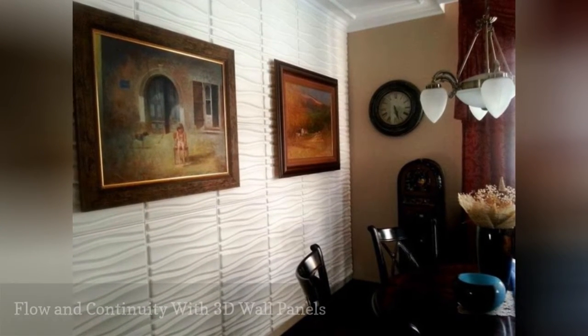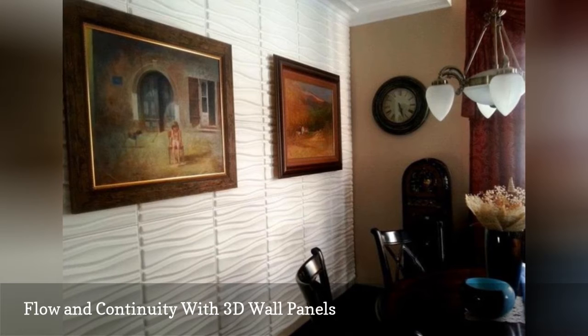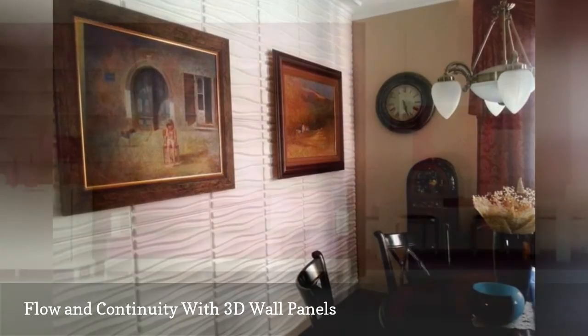One feature of 3D panels is flow, continuity. While you can get panels that stick on the wall in any direction, like WallArt's Cariota panels, another class of panels, from any of these manufacturers, matches up from panel to panel.